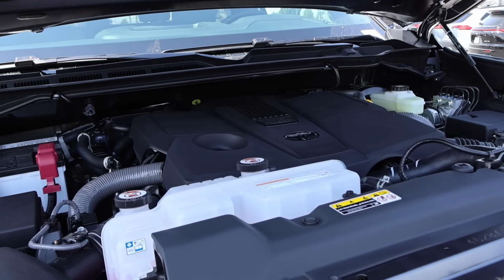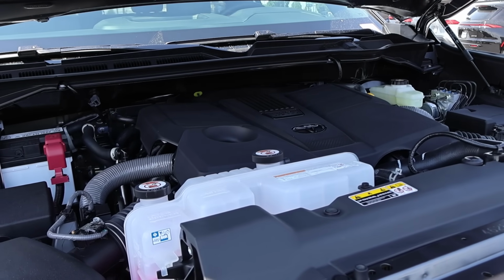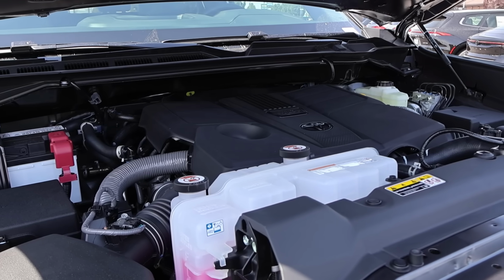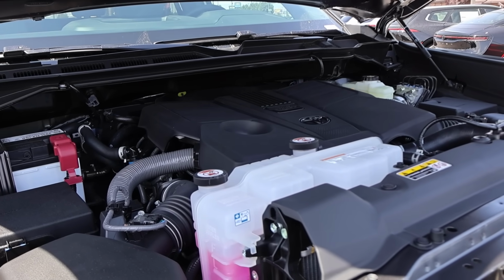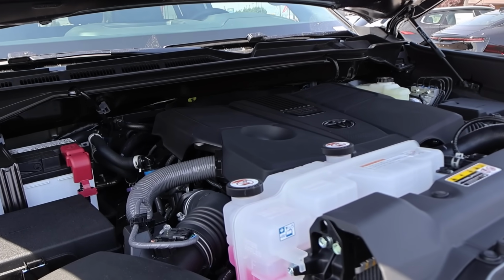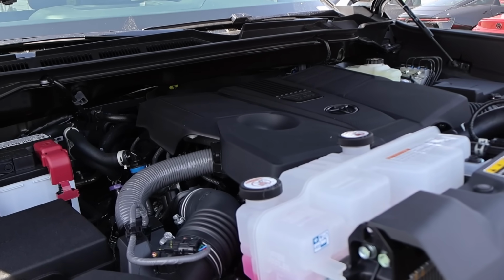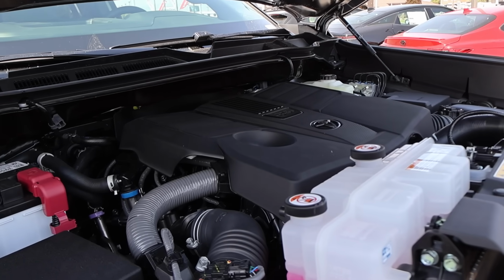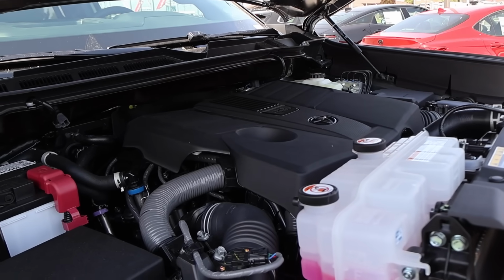So my practical advice here is to get the hybrid if you can afford it. It seems like the hybrids have way less issues than the non-hybrids, and that's just kind of across the board with these new Toyotas. It's very interesting. But yeah, if you can afford the hybrid, it's worth going for. It gives you extra power, extra fuel economy, and it also seems to give you better reliability.